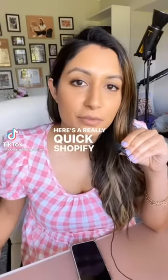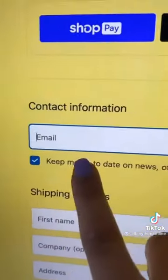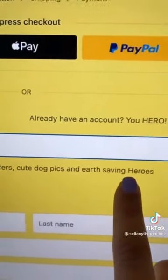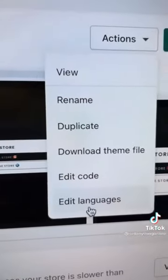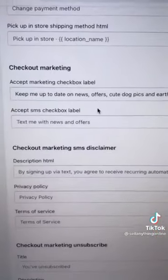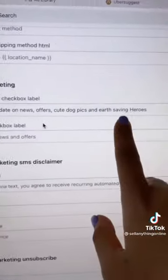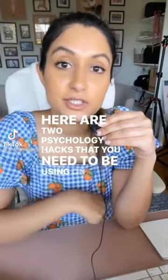Here's a really quick Shopify hack to add personality to your website. Your shopping cart does not need to be boring. You can change the text in your cart to make it fun like I've done here. To do this, go to Online Store and Actions, click Edit Languages and then select Checkout and System. Scroll down until you get to Checkout Marketing and edit the text to make it on brand. You can actually change all the standard text on your website. I hope this helps.